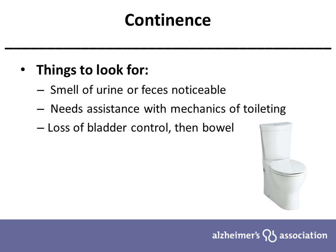The next one is continence, and obviously things to look for, bad smells. The person might need assistance with the actual mechanics of toileting. And then for just about everybody with dementia, as people move into the later stages, they will lose control of their bladder and then the bowel.